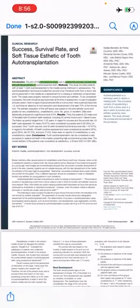Assalamu alaikum. My paper published in 2020 in JOE by Natalia et al., titled Success, Survival Rate and Soft Tissue Aesthetics of Tooth Auto-Transplantation.